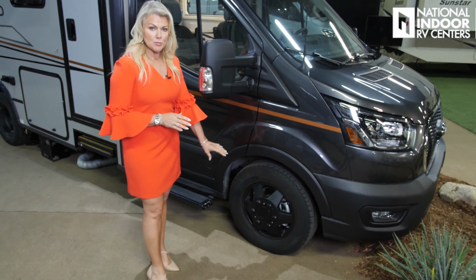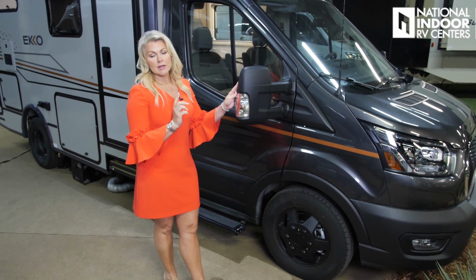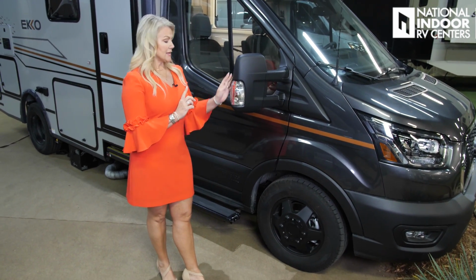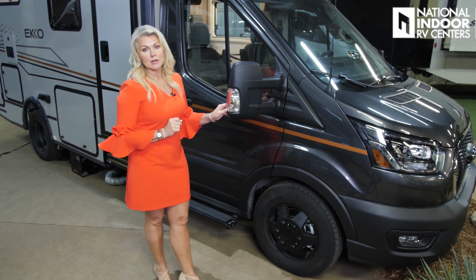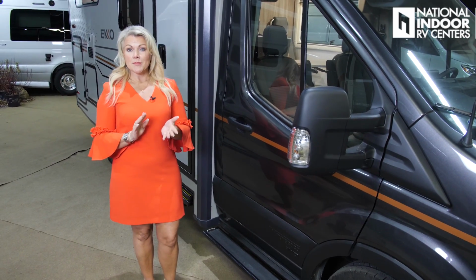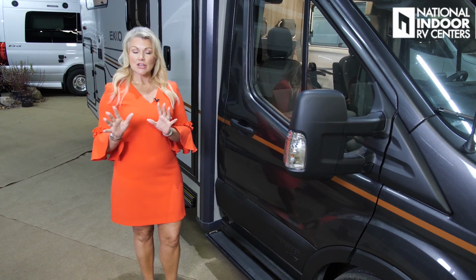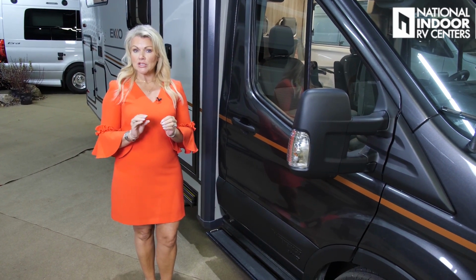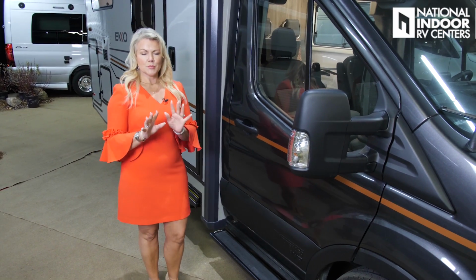We have our standard black aluminum wheels. Our exterior mirrors are internally controlled and heated. We also have our marker lights and our turn signal in the mirror. Before we go any further, I want to make sure I mention that this is a prototype of the Ekko. So when this actually comes out, there may be some changes, a few little details that might be different. So I just want to bring that to your attention.